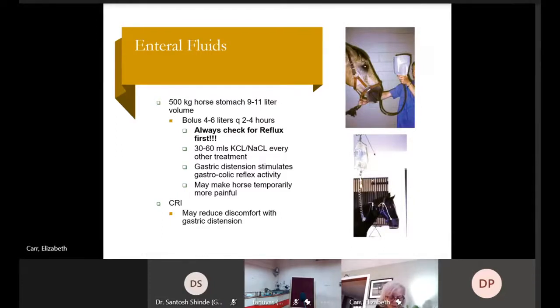Most of the time, I would give 4 to 6 liters, and I will give that as frequently as every 2 to 4 hours. We add 30 to 60 mLs of potassium chloride or sodium chloride every other treatment. So one treatment, the horse will get 4 liters of water. The next, it'll get 4 liters of water with KCl. The next, it will get just water. And the next, it will get sodium chloride. We know that those electrolytes will help correct abnormalities and certainly are important in terms of motility. We always first check to see if they've got a lot of fluid in their stomach, so we will try to reflux them. Then, depending on what we find, we'll give them oral fluids.